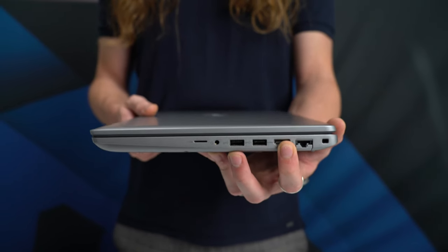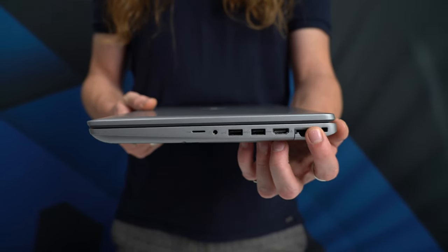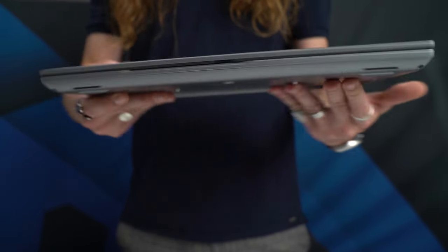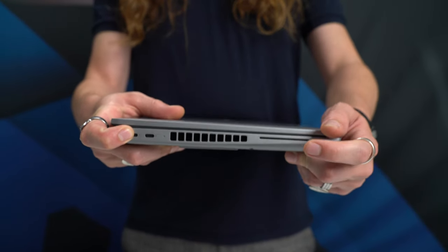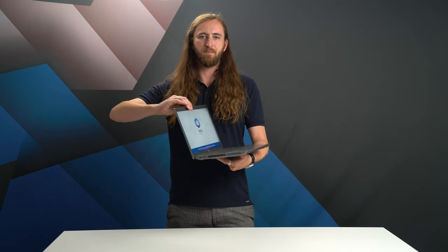in the hand. Port-wise, we have two full USB-A ports, along with an HDMI, 3.5mm jack, and a wired network Ethernet port plus SD card reader. On the other side, we have two USB-C ports, including one used to power the laptop, and optionally a smart card reader for security identification.